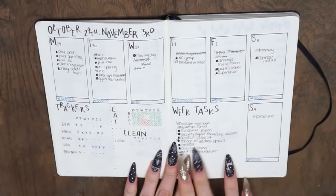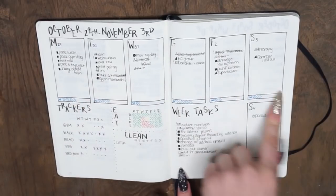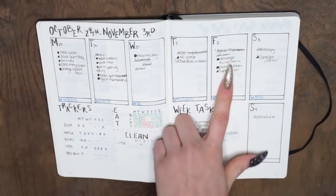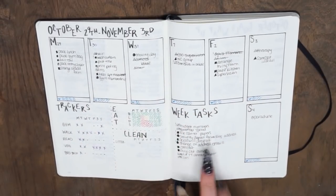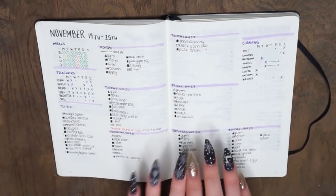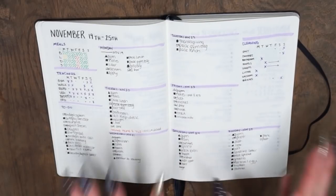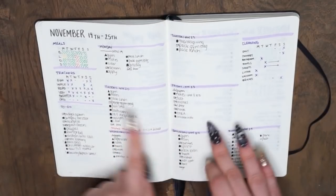So I tried out this spread and I just kind of did my days like this and had daily tasks that I designated throughout the week and marked off, and this didn't really work. I did this for I think a few weeks and it just wasn't quite what I wanted. So then in November, actually in the last couple of weeks, I've switched to this and I really enjoy this. I actually no longer do complete daily things. I just have this weekly spread and I break down my days in the weekly spread.